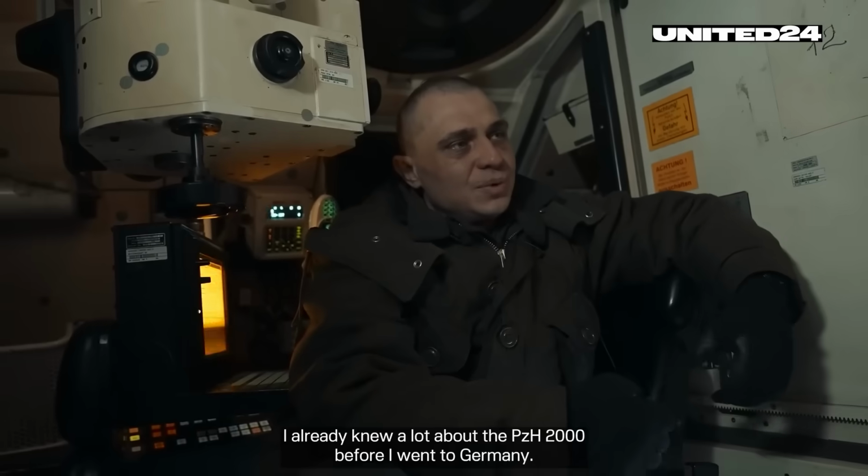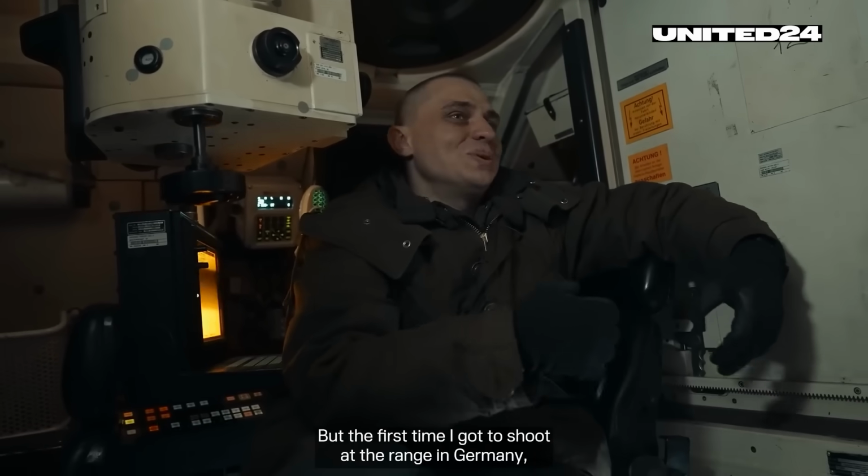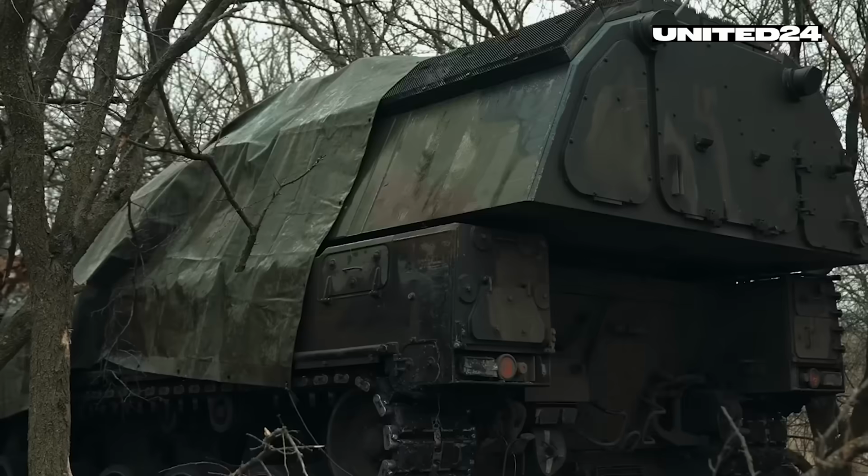I already knew a lot about the PzH 2000 before I went to Germany. But the first time I got to shoot at the range in Germany, it was like sex. It was like, damn, I shot a PzH 2000.